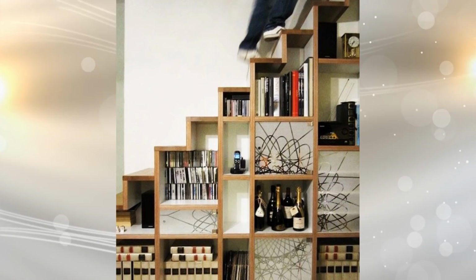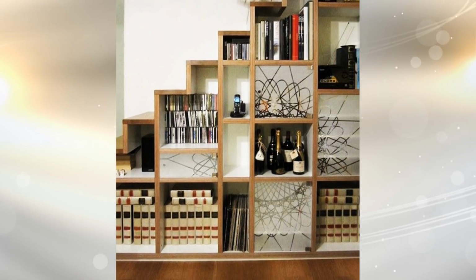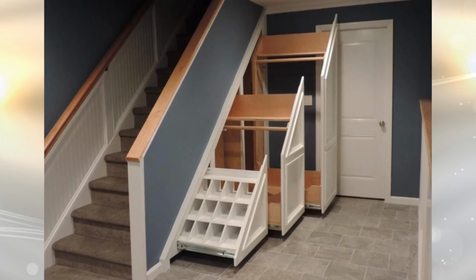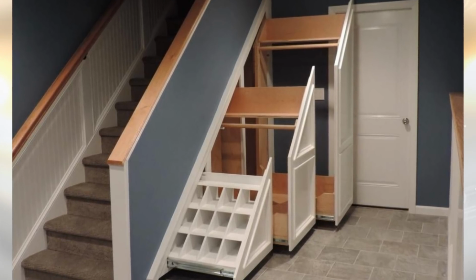15. Create stairs which are also shelves. In this way, you have designed two spaces in one. 16. Small apartments: you cannot leave the space under the stairs unused. Turn it into storage or even your wardrobe.